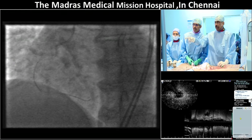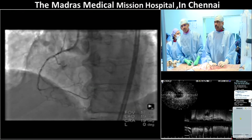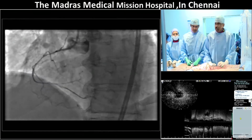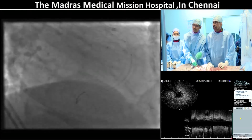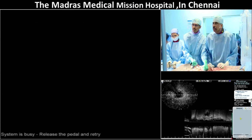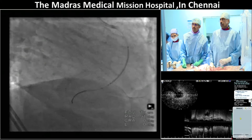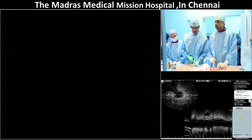I will just take a lateral and then see where we are. Because you were very sure that you were in the acute marginal at that time. Yeah, well, the first time we were clearly in the false lumen. Yeah, that is in the main RCA, right. You can come back a bit. I'll just come back a bit and then take one more shot. Difficult to see now. Yeah, I think we'll just deploy that.